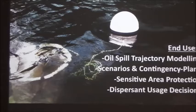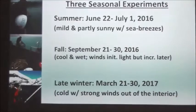The RCAC said that there are scenarios and contingency plans, which I'm not totally familiar with, sensitive area protection, and the thing that we were most interested in is dispersant usage, because if dispersants were applied to spilled oil inside the port, what would the fate of that oil be? The dispersants can allow it to be entrained down into the deeper water column. And this program was the beginnings of background data that could answer that question.